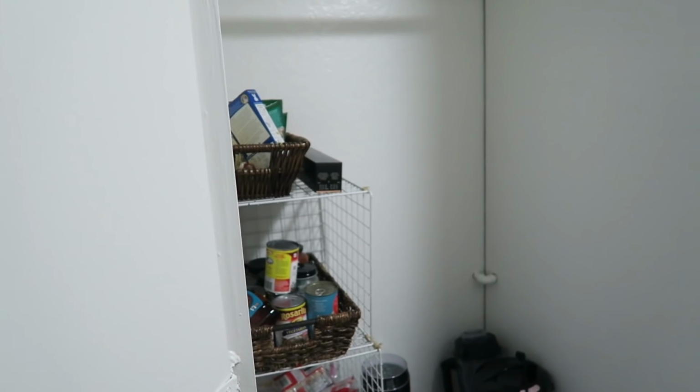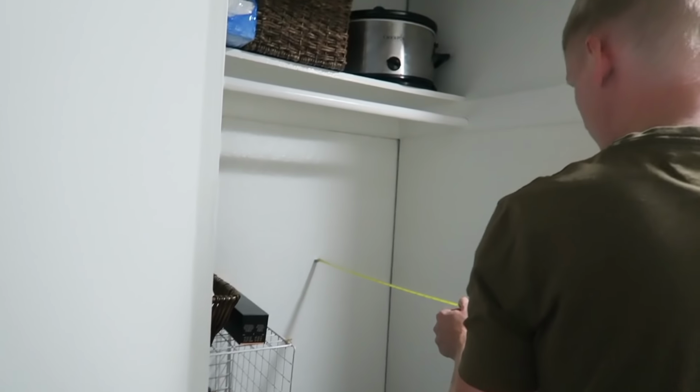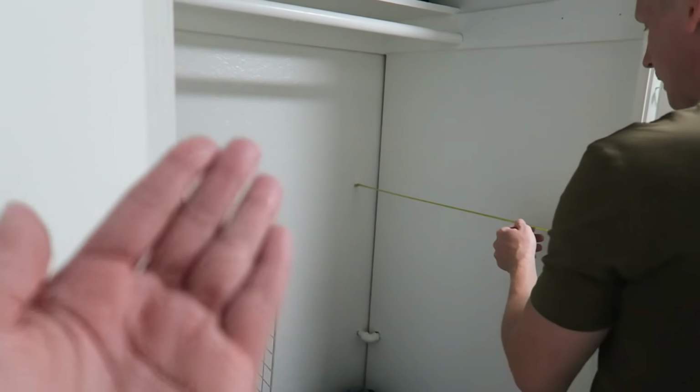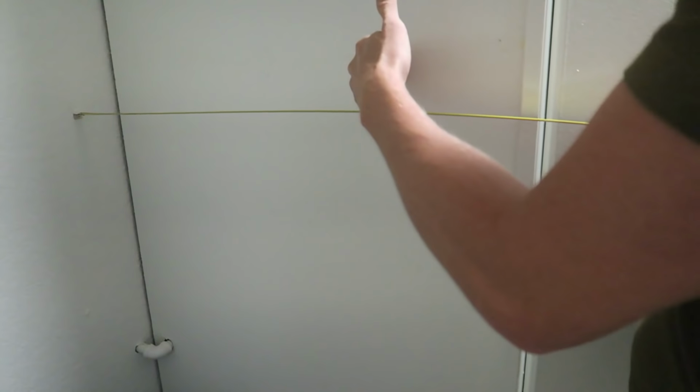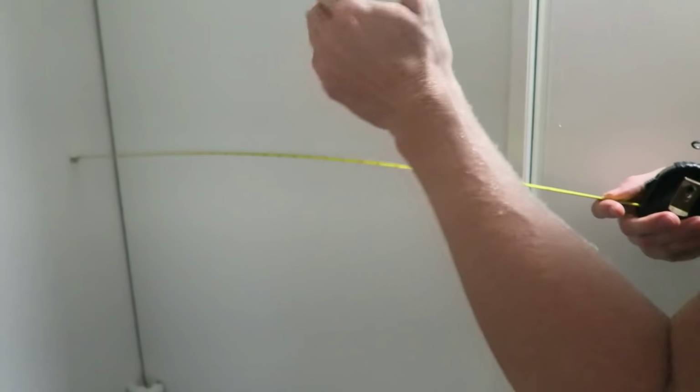How wide do you think they're gonna be? Like, I know I want them to come all the way here. Yeah? So it's 2 feet. It's 3 feet here and 2 feet wide.